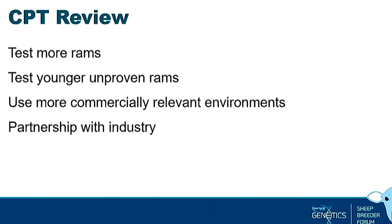Neville talked about the CPT review and that the next generation sites have been established in response to that review. In summary, it is about testing more rams, testing younger unproven rams in more commercially relevant environments, and partnering with industry. Those are the core principles that we've been adhering to in those next generation sites.